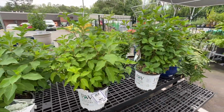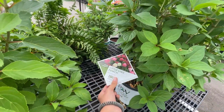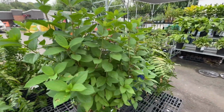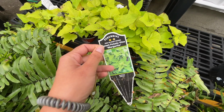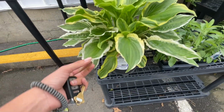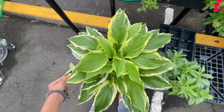This is the same thing. Let's see, what is this one? This is a Little Lime Punch, also a 3-gallon. Looking nice and healthy. Here we have the sweet potato vine, a Margarita, and this one is also $7.99. This hosta, So Sweet, for $14.99. She's a good size. Look at that.